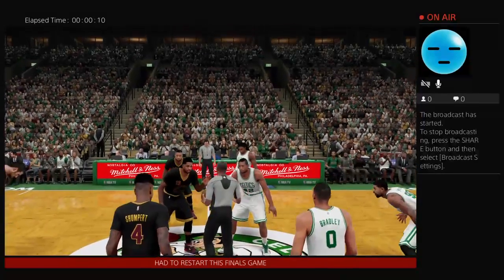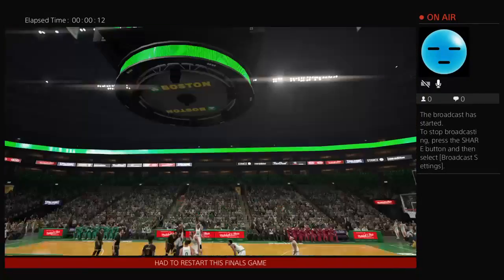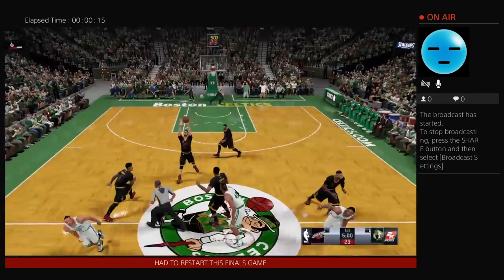Anthony, Clark Kellogg, and our sideline reporter, Doris Burke. This is Kevin Harlan.